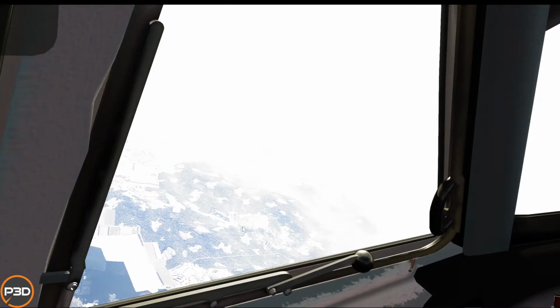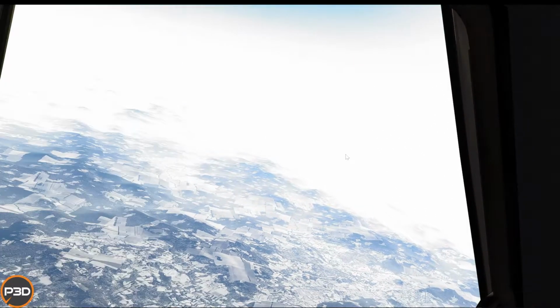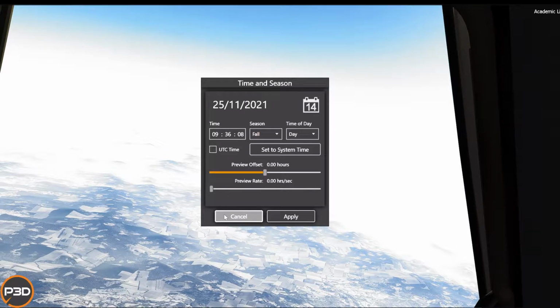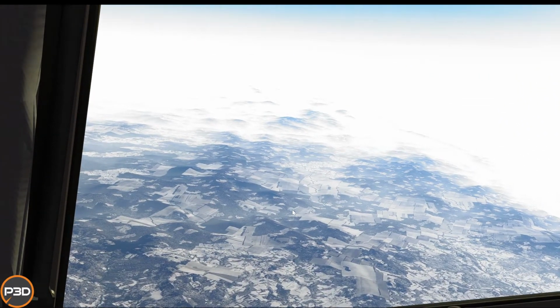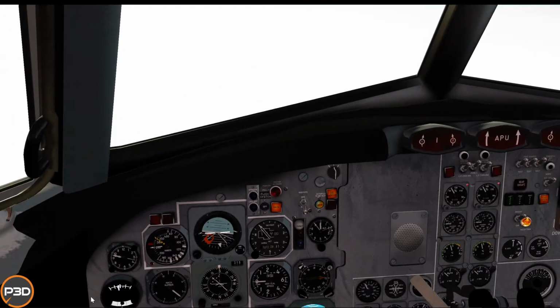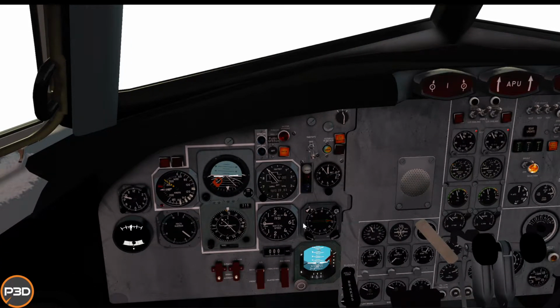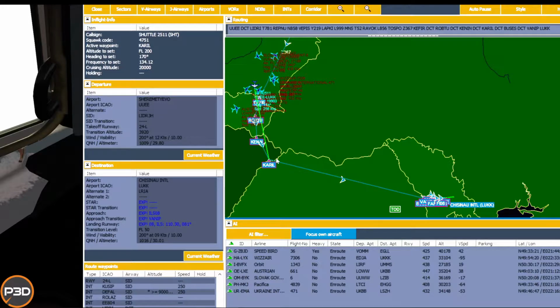So we're over Europe now. Oh gosh, it's a little bit misty here. The time is... Actually, no, they should have like a clock that you can bring up. It's 9:36 in the morning. It's winter. It's crispy. We're not actually due to land till like 12, I think it is. So that'll be interesting. We're about an hour maybe away from landing, I'd say. Yeah, maybe less than an hour away from landing.